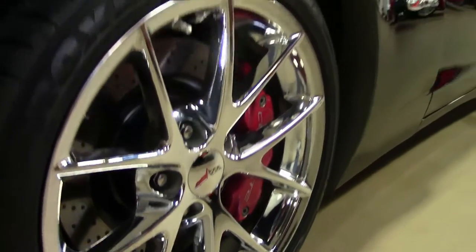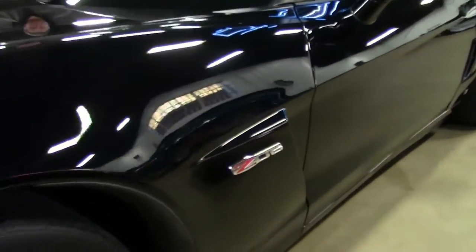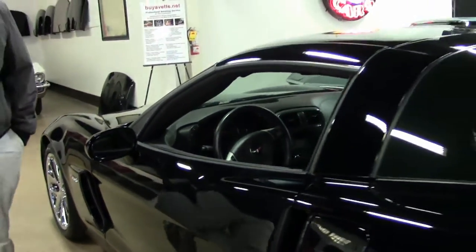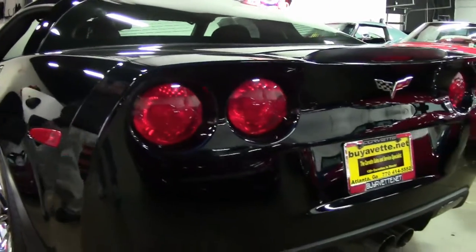The paint on the car, obviously being black, is in excellent shape. With only 11,000 miles on it, it is obviously a car that was well taken care of. Our headlights are nice and clear. There's no rock chips or issues with it. And the paint has quite a shine to it. Wearing the chrome spider wheels.